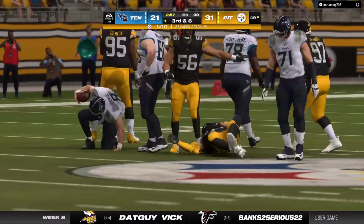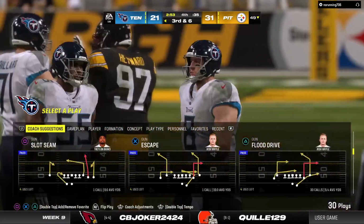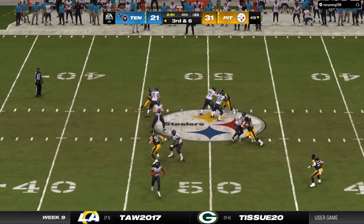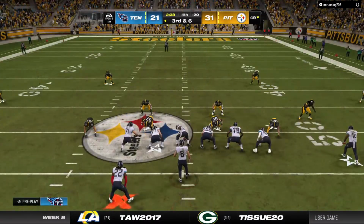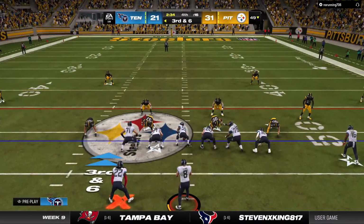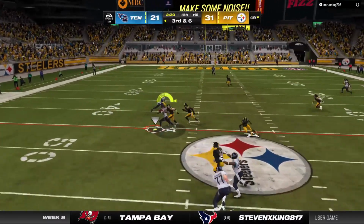Pressure comes, and the Steelers take him down. More than one defender there, and that's a loss of 5 on the sack. Well, someone's closing in on the league lead in sacks. He came into the game in the top 5. Now you add 2 more to his total. The Titans on 3rd down. They've hit 2 for 4 thus far. This will be 3rd and 6.